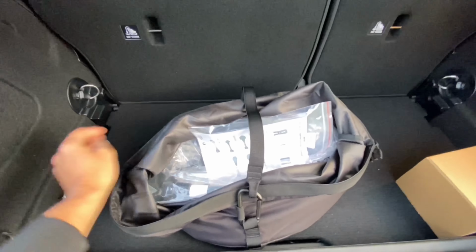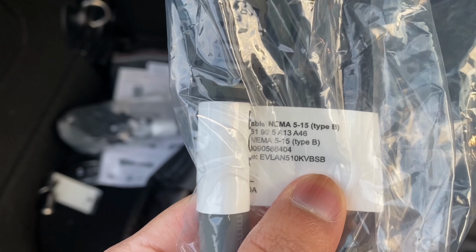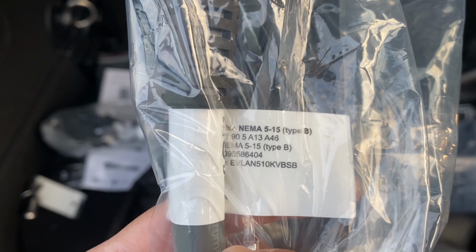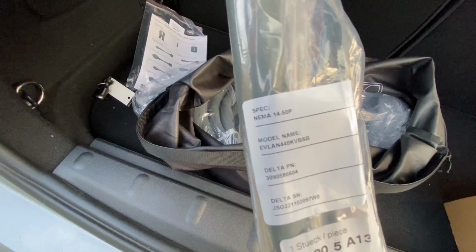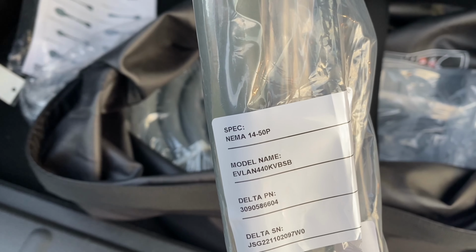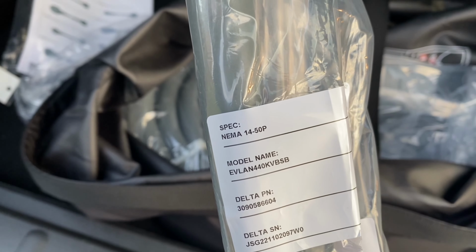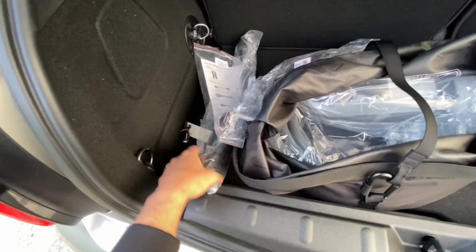I guess the second advantage of the Mini is that you do get a mobile home charger. You have a NEMA 5-15, which is basically a 120 volt outlet which you can use to plug in anywhere, or you have the more powerful NEMA variant which can charge a little bit faster. Of course, unless you're in the UK, you need to install a 240 volt outlet in your garage. Again, this included charger still does not excuse the price.